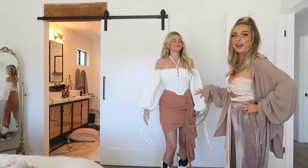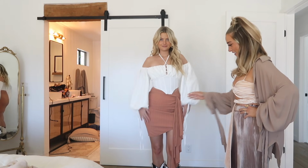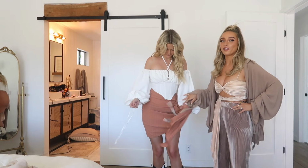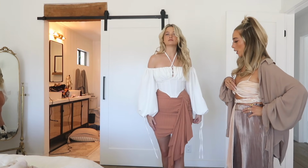Cute. I've literally never seen Molly in something orange. I've never worn a skirt, really. Yeah. Cute. I know, it's so fun. This is one of my favorite pieces in the edit, this skirt. I feel like it's so chic and it feels very European summer.